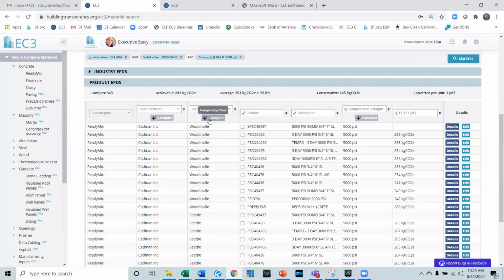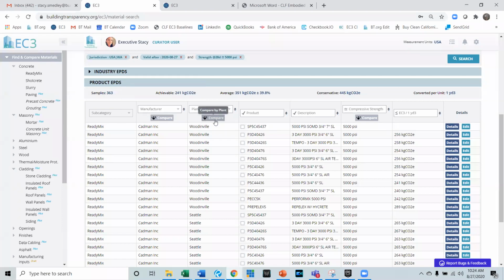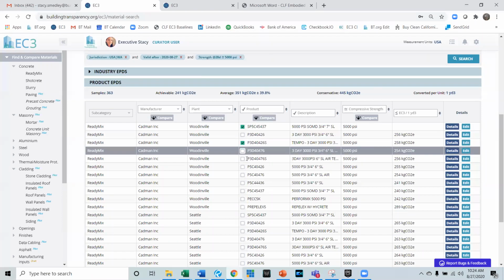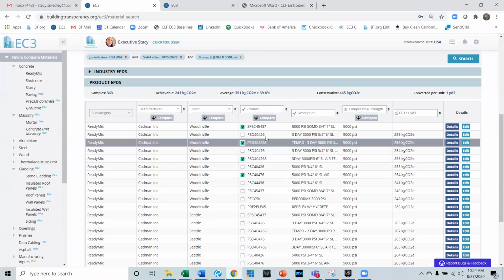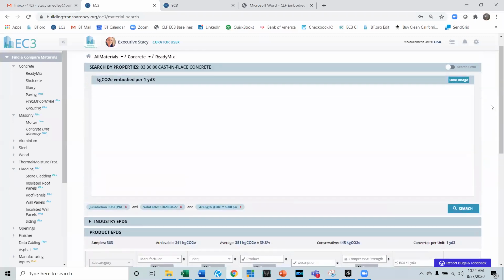It also allows you to do things like, if you are using one supplier, you could actually compare their plants and get that same kind of graph. Or if you knew that you had 4 of these mixes from Cadman's Woodinville plant that met your performance requirements, you'd be able to compare those to each other. And this pops up here at the product specific level.